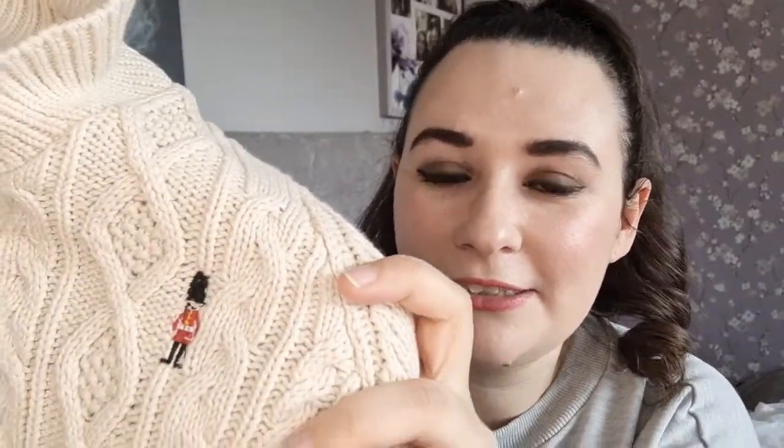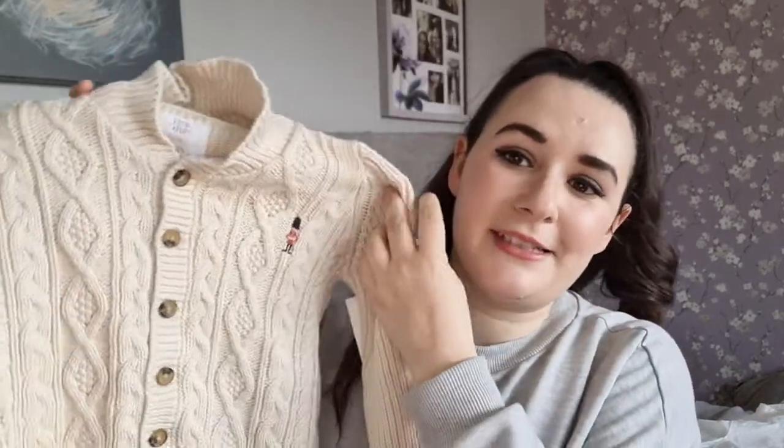And the final thing I got from Tesco is this really cute cable knit cardigan with a little soldier on, a bit like dinosaurs. I get a lot of soldiery stuff, Luca. I don't know why, it just seems very quintessential British baby boy clothing. Like, I don't know what you'd see the royal children in, I guess. I'm probably being super cliched, but I just thought this was super, super cute.